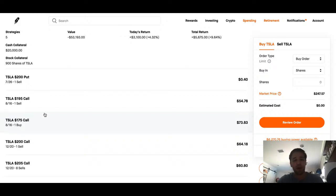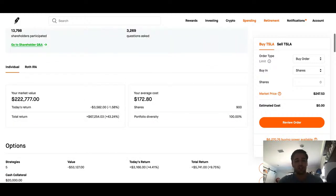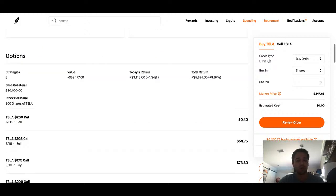But what I'm waiting on is to sell this MELI put, MELI, which is a very expensive call. I'm waiting to sell that to have enough cash to then buy the 100 shares of Tesla at 175, and then push this call out to December, much like I did with my other ones, which I pushed out to December to 205.